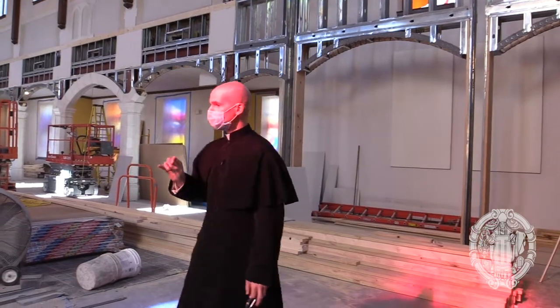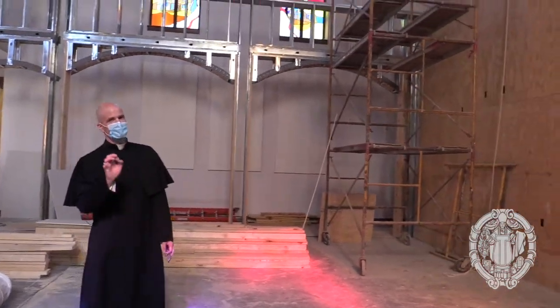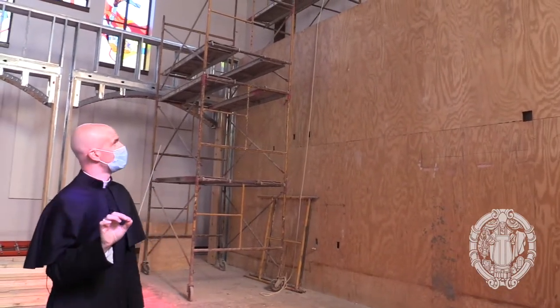The liturgical stencil artists that we're waiting to come, we've been pushing that date back. They were supposed to come in November, and then they were supposed to come next Monday. Now that's been pushed back, and this is a good thing. This is one of those delays that is actually a positive development.